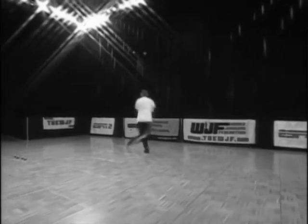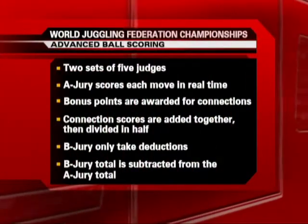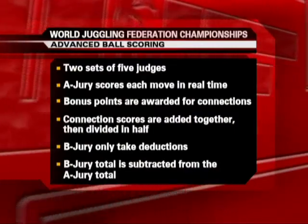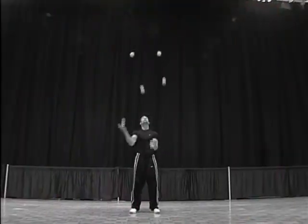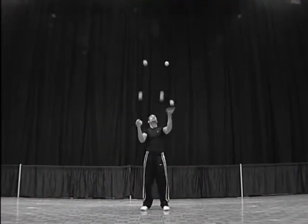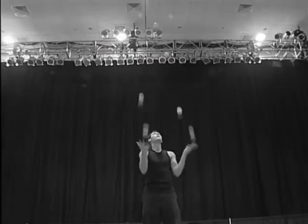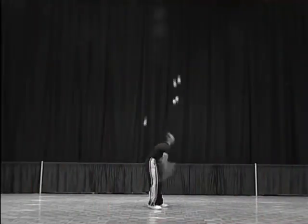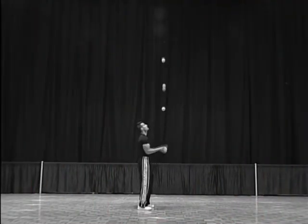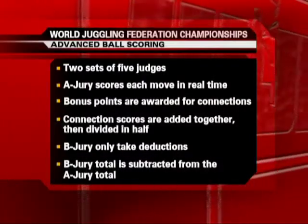That's right, but before we get to it, let's go over the scoring that's used at the WJF competitions. Now, there are two sets of 5 judges, and we call them the A jury and the B jury. Each juggling move is scored by the 5 A jury judges in real time. The judges score each individual move on a scale of 1 to 5, depending on how difficult they feel the moves are. 1 being a relatively trivial move and 5 being almost impossible. Connection bonus points are given to moves that are seamlessly connected to each other without any basic throws in between. The scores of the connected moves are added together, then divided in half to determine the connection bonus point.